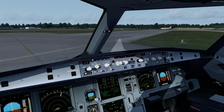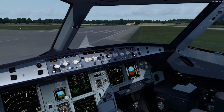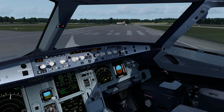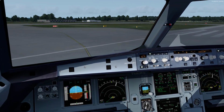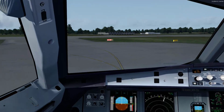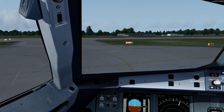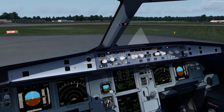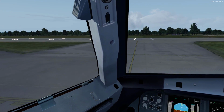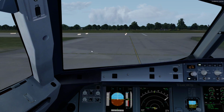The oversteering in the FSLabs is still quite annoying. We'll see if we can try and take off before the EasyJet, not the aircraft coming to land. That'd be very close, unless that EasyJet thinks it might take off. I don't know what it's doing then. Do we get Golf 1? The hold short is just here.